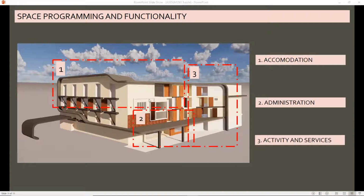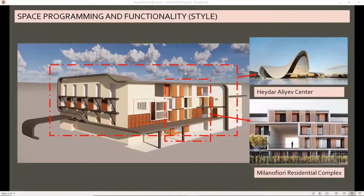And for the curvy facade, I was inspired by the Heydar Aliyev Center in Baku, Azerbaijan, designed by Zaha Hadid, where the building is known for its curvy facade.